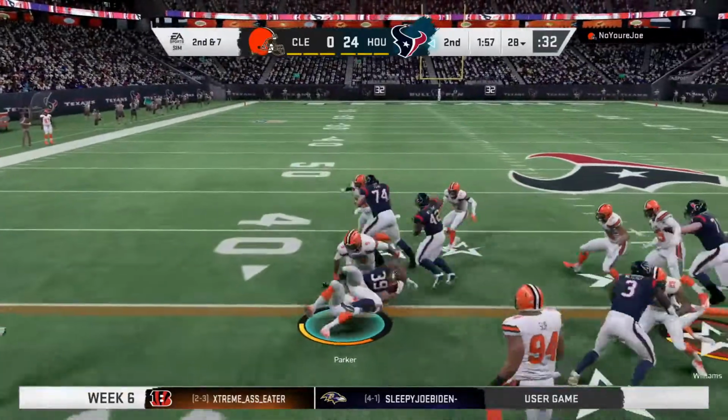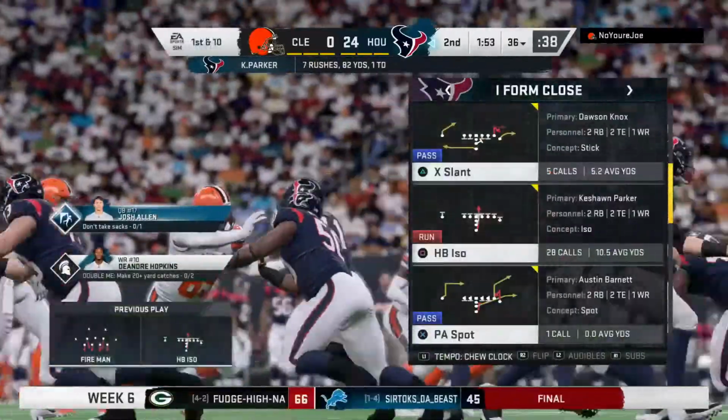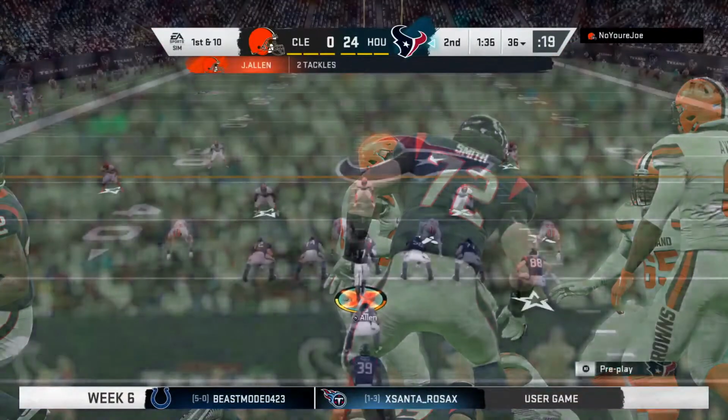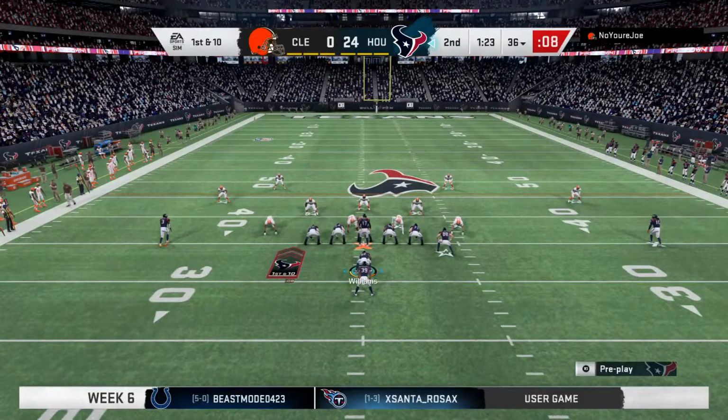On 2nd down, it's Parker. Tremendous blocking by the interior of the offensive line. They didn't just gash him there. They blasted a gaping hole for him to gallop through. I think if he comes back to the huddle, he better be giving them a whole lot of credit and thanking them for that much space to rumble.